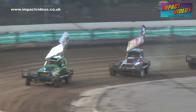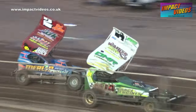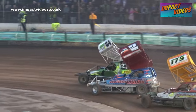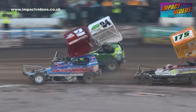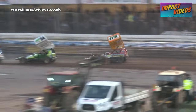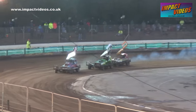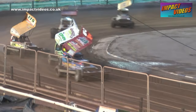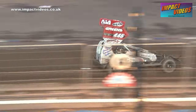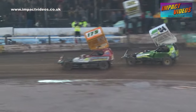Paul Harrison, who won this corresponding meeting final this time last year, is already up into second place, all over the back of the 24 car, and without too much trouble goes into that lead position. Hawkins keen to see if he can also move up a place. It's 2 from 24, 175. Then a recovered Green. And Gilbank up there too.